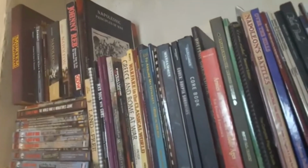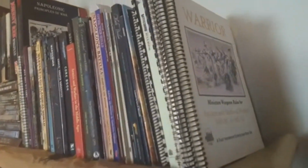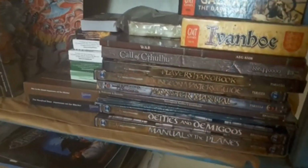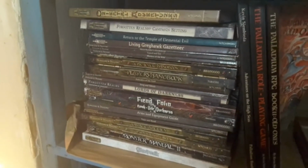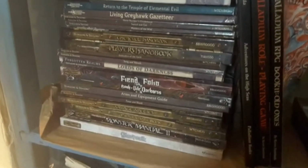Principles of War, I just brought that down. Napoleonic miniatures. But I got all kinds of stuff here. Warrior, I got a couple copies of that. Yep. 3rd edition D&D, which I went to town on that stuff. I mean, I got like tons of books. This is all 3.0, not 3.5. Tons of that, including Oriental Adventures. I also got the L5R Rokugan D20 version, if you know what that is, back in the day. And some Rolemaster underneath here, binder full of Rolemaster.